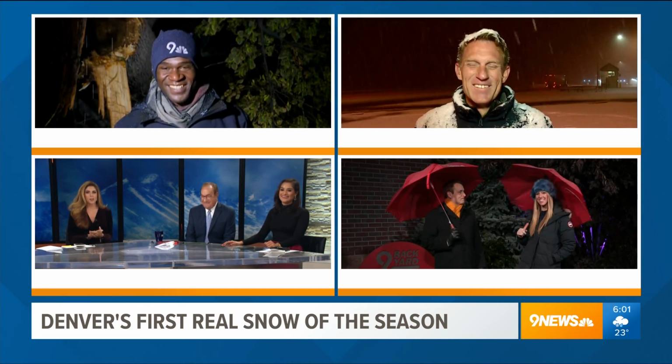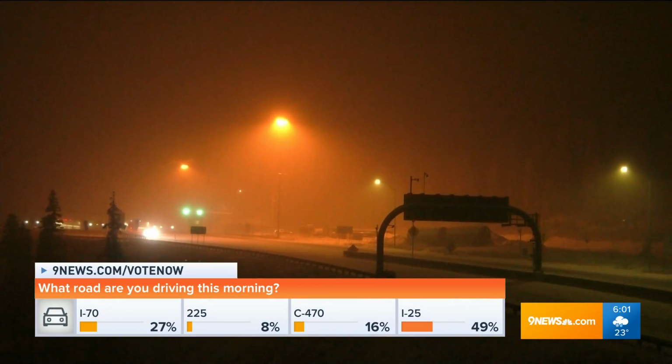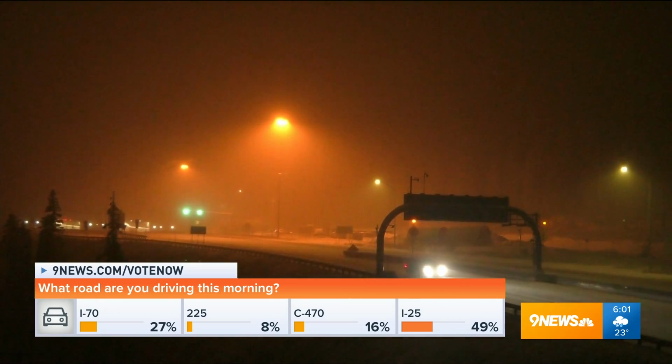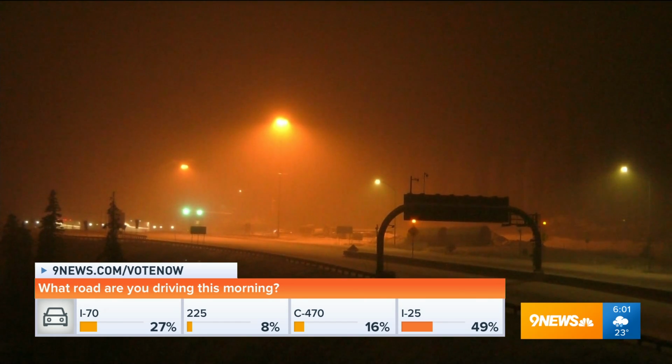Marty and Amelia are also here. They're tracking the storm and monitoring the roads. We're going to start, though, with the roads right now, which is what we're showing you right now. This is the Eisenhower Tunnel. Looks a lot different there than it does right now in the metro area. Amelia wants to make sure that she's focusing on the roads that you're using. So vote now on the 9 News app. That's going to help her know which routes to put in the traffic report. You can also comment on the 9 News Facebook page.